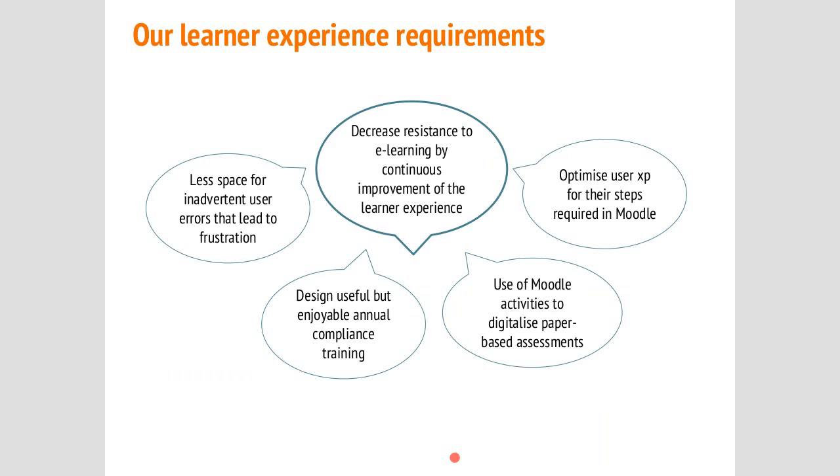We changed the design of the compliance training, which was the biggest pain point, to be very useful and enjoyable. We also use Moodle activities to digitalize paper-based stuff, not only assessments as we've got on the screen here, but more things, and just constantly work on ironing out these steps to make them as smooth as possible so people can kind of sail through to their certificates, which is in the end what we're after.